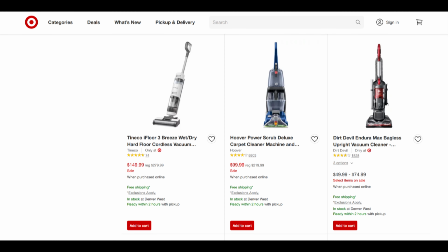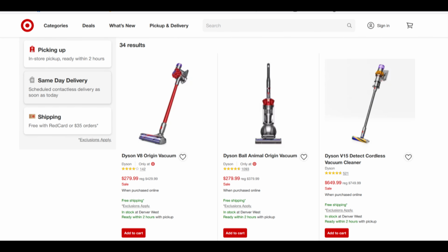Next up is Target. Target really didn't have any deals. These are the normal prices on the Hoover and the Dirt Devil. The Tineco, I guess maybe that's a deal. I feel like that's the normal price to see that thing on Amazon for. However, they do have some sales on Dyson, but it's mostly new old stock or that same sale that Dyson is running. So nothing special.